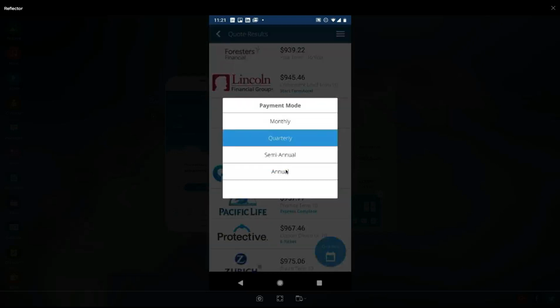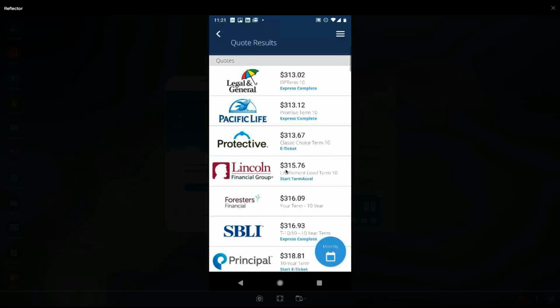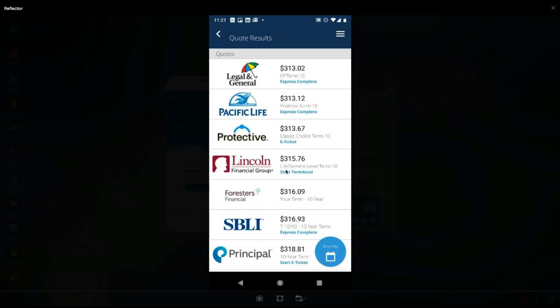I can go to quarterly, or I can go back to monthly. And let's say we want to, so there's a couple different things that you'll notice here as well. This one's a little more robust than the consumer one we saw.